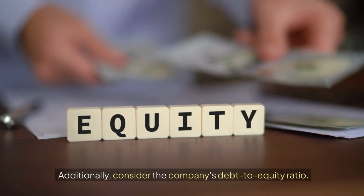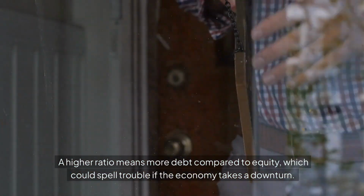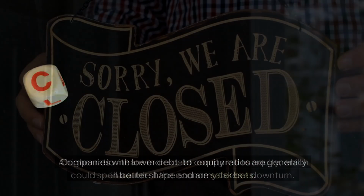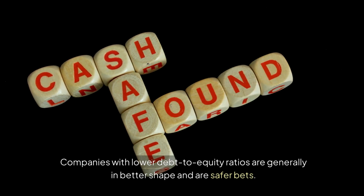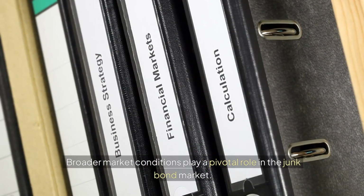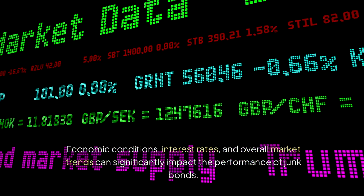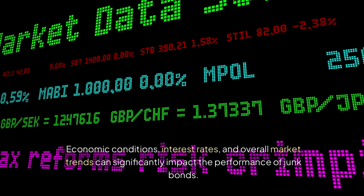Additionally, consider the company's debt-to-equity ratio. A higher ratio means more debt compared to equity, which could spell trouble if the economy takes a downturn. Companies with lower debt-to-equity ratios are generally in better shape and are safer bets. Market conditions. Broader market conditions play a pivotal role in the junk bond market. Economic conditions, interest rates, and overall market trends can significantly impact the performance of junk bonds.